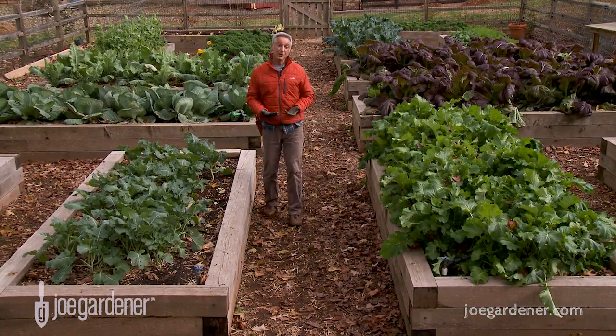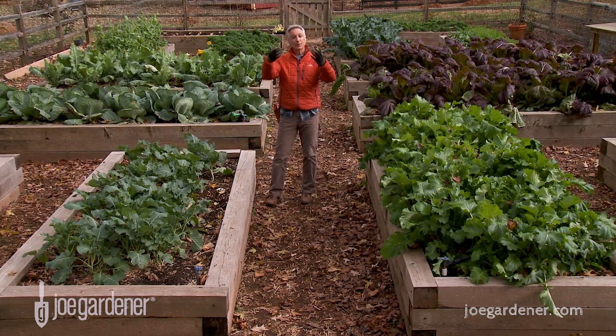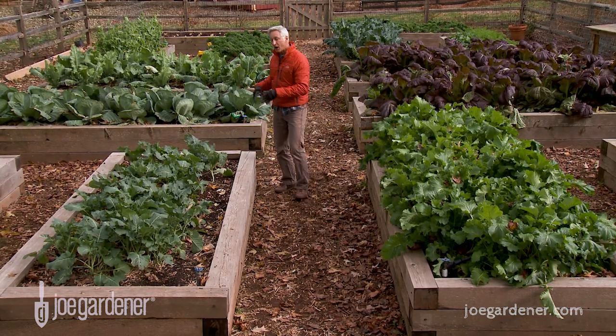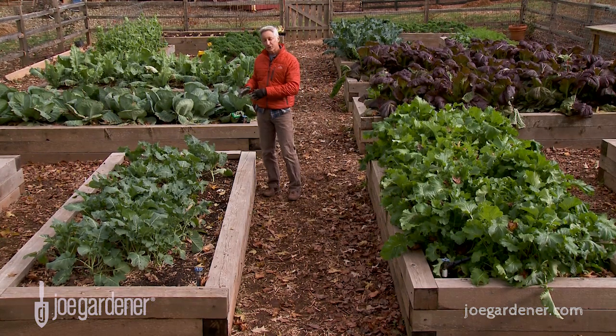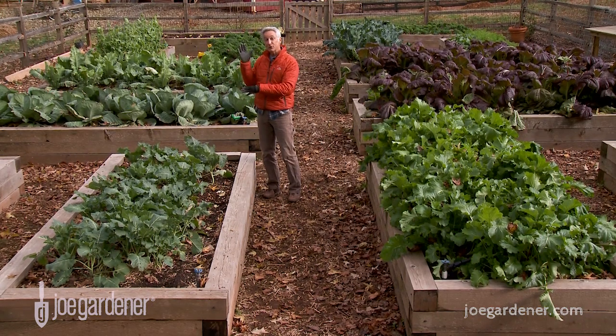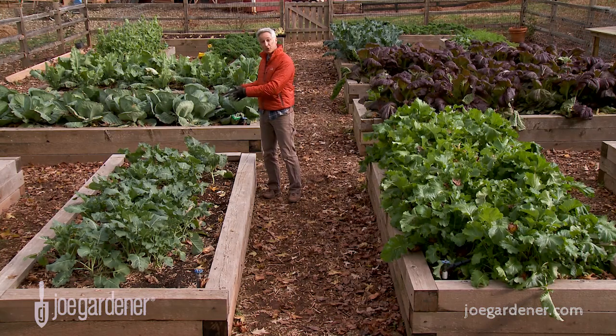So if you live north of the equator, the sun is coming from a southern exposure. Just as you're watching me, it's coming towards my face at a slight angle. So you want to put the tallest plants on the north side of the garden. For example, if this were a summertime where the plants are really tall like tomatoes and corn, you would put them on the north side of the bed.